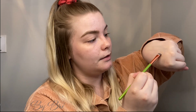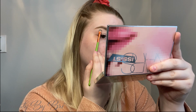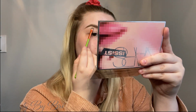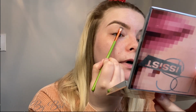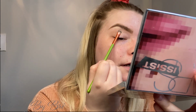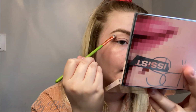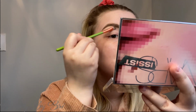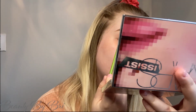And then I'll take a little bit just on the tip, go in, and then I will lightly line my brow and just conceal to make sure that it's super fine pointed. We want a really nice defined brow because it helps shape your face a lot nicer than if we didn't do this. Even if I'm using brow gel, I will still do a little bit of definition under the arch with concealer because I just find it helps lift your face a lot better.